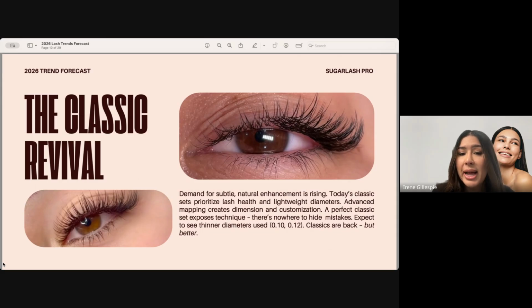Starting off with the classic revival, the demand for subtle natural enhancement is rising. Today's classic sets prioritize lash health and lightweight diameters. So we more so see people using 0.15s a lot, I would say, maybe a little bit of 0.18, but we no longer see really anyone using those 0.20s, 0.25s. And what's really changed is the mapping for the classic sets. So advanced mapping helps to create dimension and customization.